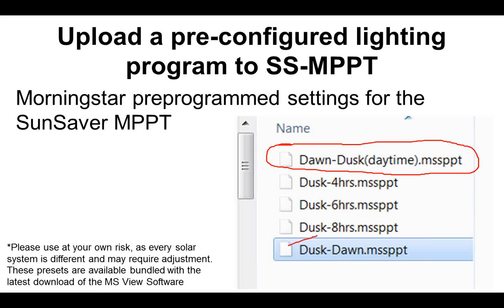And now we are into the lighting functionality of the SunSaver MPPT. So the first step here is click on Enable Lighting, which is in the center of the lighting mode screen.